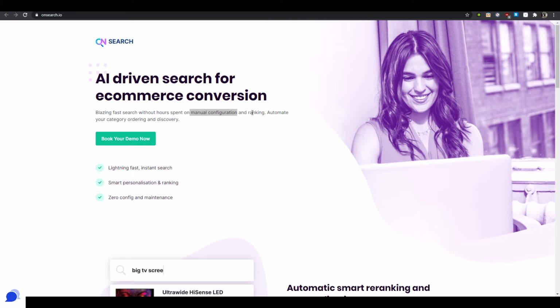And then ranking, I guess, it depends on what people click the most. Automate your category ordering and discovery. So there's some intelligent algorithm that does the categorization, kind of like how Google ranks things, first and second, etc. So you have a call to action here, and there's an image here of a happy woman. That's nice. So immediately here we jump in with what seem to be almost like benefits or some kind of features that your product offers to the people who use it. So it's fast, instant search, smart personalization, zero configuration and maintenance.